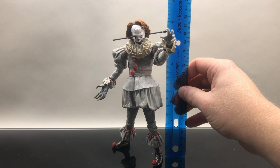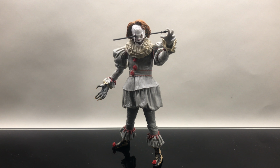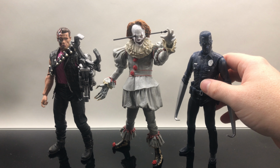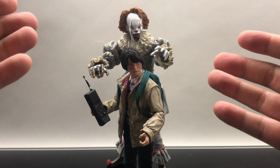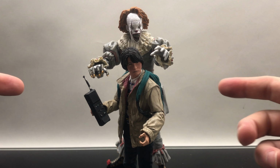Bill Skarsgård here measures in at about the 7-inch mark, so he gets a little bit more extra volume because of his orange locks, and just to show some scale with the Power Arm Terminator and the evil T-1000. And of course, if you really wanted to have some fun, you can get the Stranger Things kids, and they could be a nice stand-in for the losers crowd, especially with posing them with Pennywise.